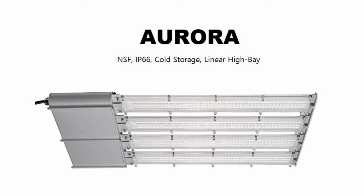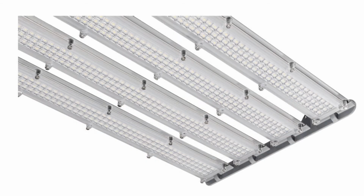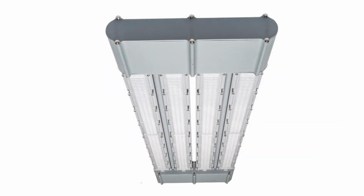Our Aurora Linear High Bay is designed for the harsh environments found in heavy industrial manufacturing, cold storage, warehouse, and distribution facilities. It is IP66 waterproof and dustproof rated and can operate in extreme temperature ranges. Available in 2 and 4 foot lengths with a range of 15,000 to 62,000 lumens.